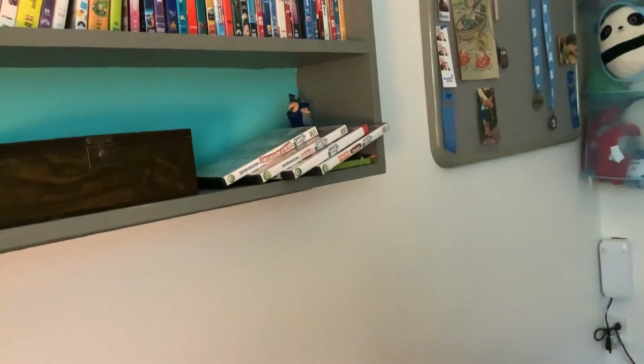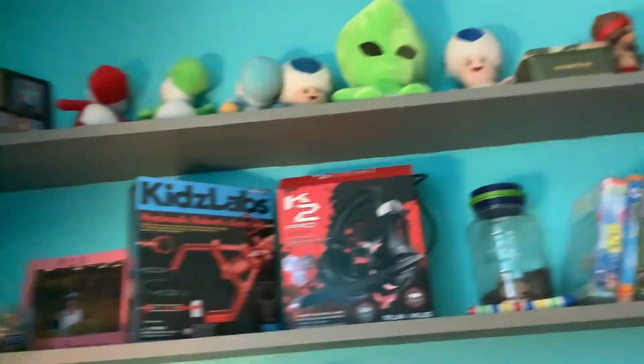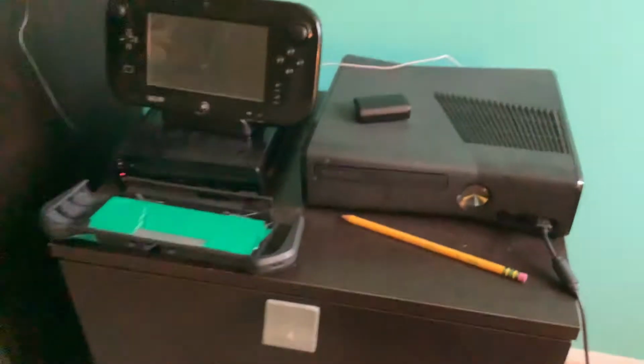Okay, The Sims DVDs. Plushies, my game collection. Oh, it's a Wi-Fi and Google Home. My fan, stupid Skylanders. All the cords here. This is my Xbox 360 with a pencil next to it. Switch case that I fixed. My Wii U, my TV, and my Evil Kinect.